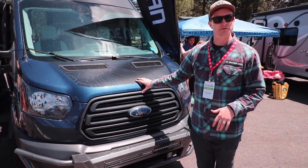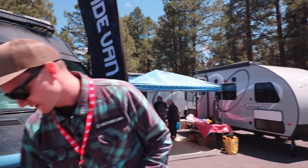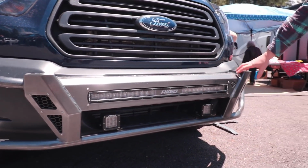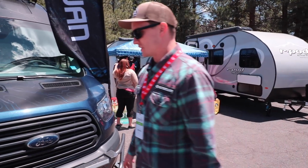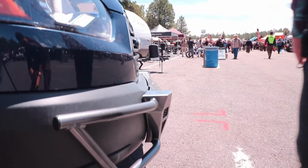This actual vehicle, Mountains to Coast, was featured at SEMA in the Ford booth. Again, with the hardware on the outside, this was all custom designed and engineered in-house by our team. Which is, I mean, you won't see this bumper anywhere else. This is just on Outside Van vehicles.